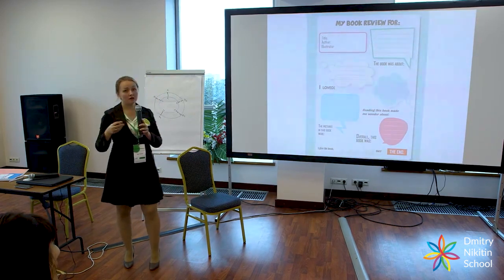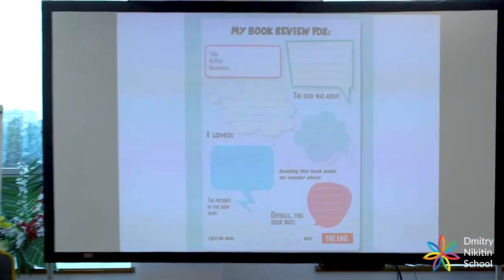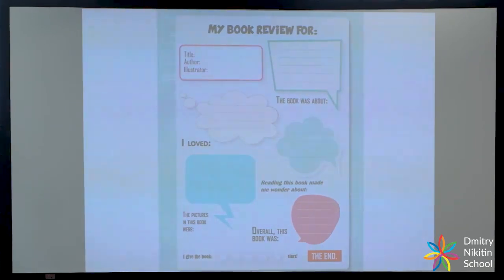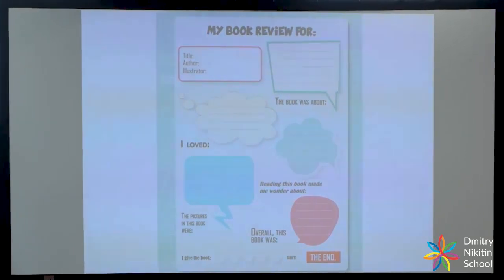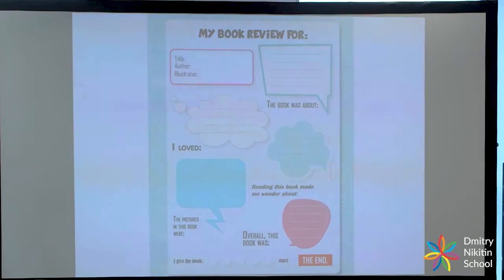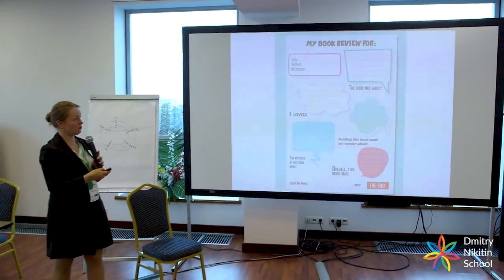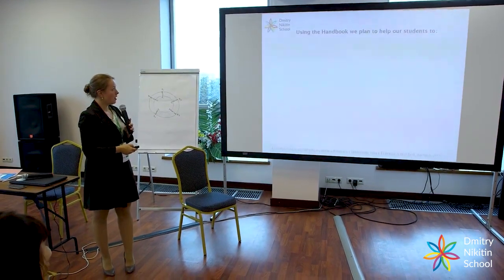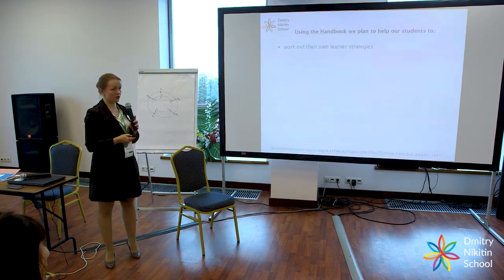So they read this book, and then they prepare this book review. Well, book review is a genre which is complicated, isn't it? So we are slowly preparing them for that. They are given those speech bubbles, and they are given the vocabulary, like I loved, the book was about, reading this book made me wonder about. Well, quite complicated structures for A1 level students, but they manage it because they do it every month. We've got 3 in the book, but you could photocopy it, and then they just assess the book.